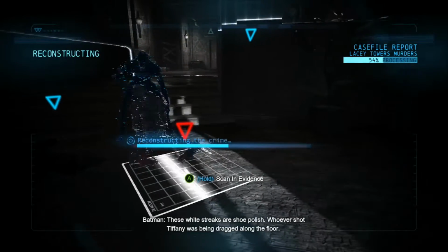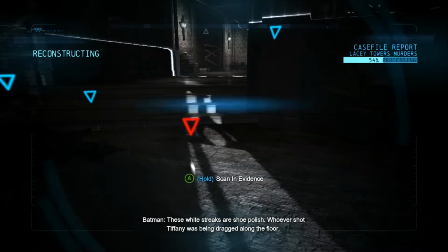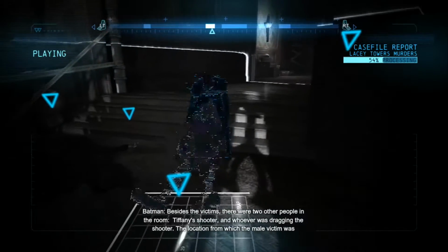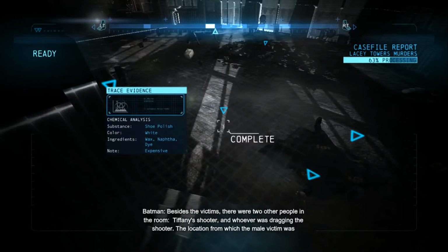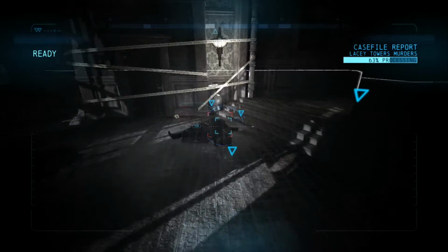These white streaks are shoe polish. Whoever shot Tiffany was being dragged along the floor. Besides the victims, there were 2 other people in the room. Tiffany's shooter, and whoever was dragging the shooter. The location from which the male victim was shot may tell me more.